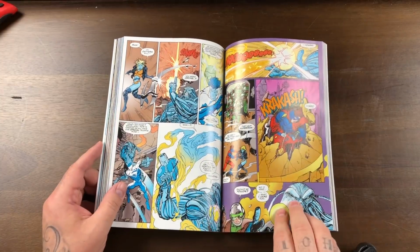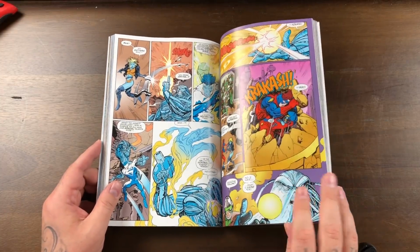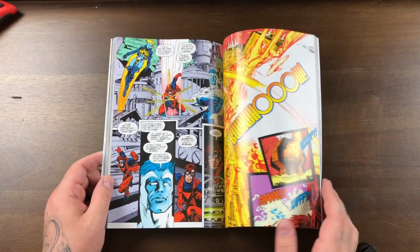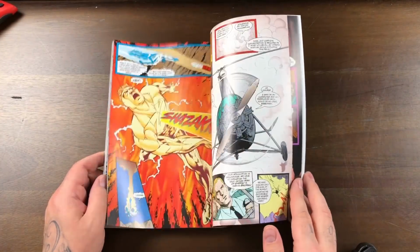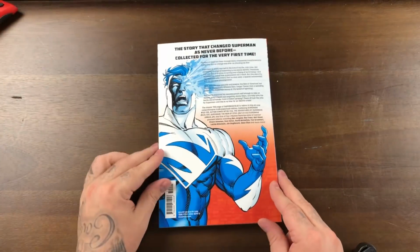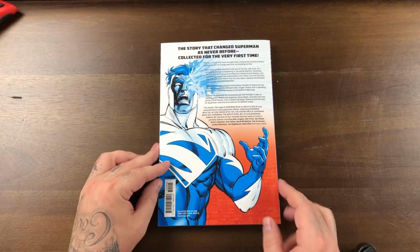It's kind of like when I got out of reading comics as a kid. So, there goes some of the artwork for that. Oh, here's the back. Actually, I guess I should show you guys the back and everything. There you go.